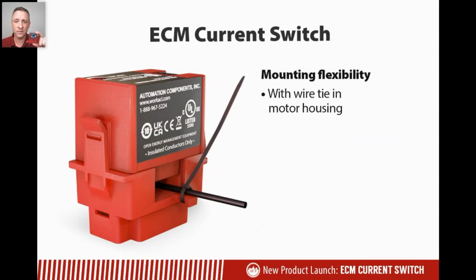And so that is by far the lowest trip point in the industry for a split core adjustable set point or trip point current switch. That allows you to set that trip point above the standby current, but below the current draw of the motor of the ECM that's being monitored.